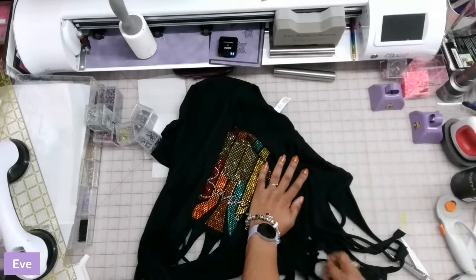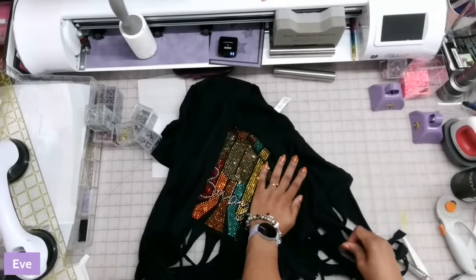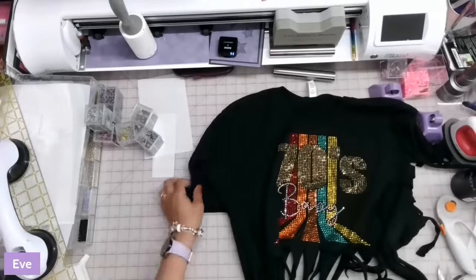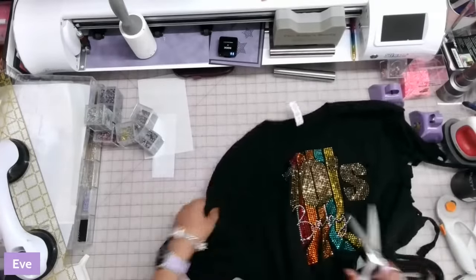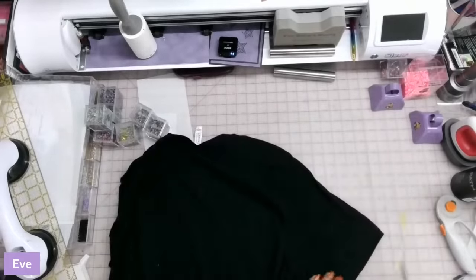I don't care. I don't have any beads, but I darn sure would. This is going to be super, super cute. Okay. There's one sleeve. Actually, I'm going to turn it over. I don't want to, because I was enjoying looking at the 70s design.